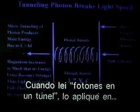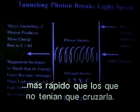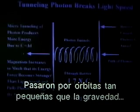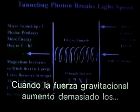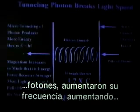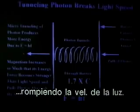When I read the words tunneling photons, I applied them to my galaxy clock, and the answer as to why the photons passed through the quartz glass faster than photons that didn't was so obvious. The tunneling photons, which were just electromagnetic waves by my new theory, tunneled in such microscopic orbits that the magnetism gravity produced in the vortex produced more energy than required for photons to do light speed. When the magnetism gravity signal got too powerful, the photons increased in energy frequency, thus they became even more energized and lighter than they already are, and they broke the speed of light.